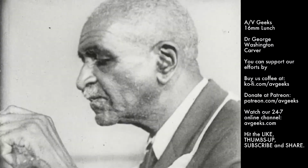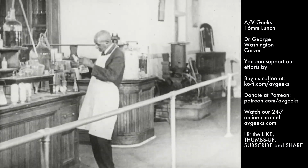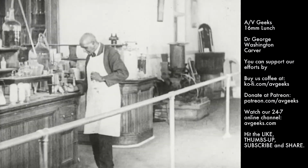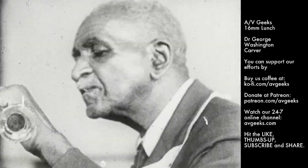He was a teacher, a lecturer, a botanist, chemist, creative scientist. To serve his people and all mankind, he joined farming and science as no man before him, and he created a technology of abundance where there had been barren land.